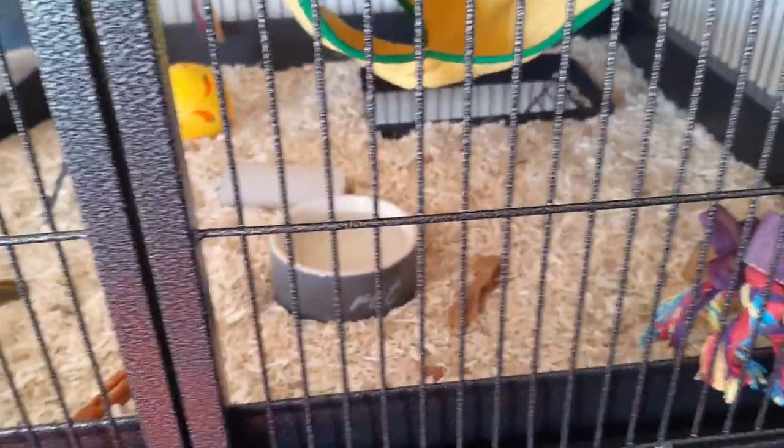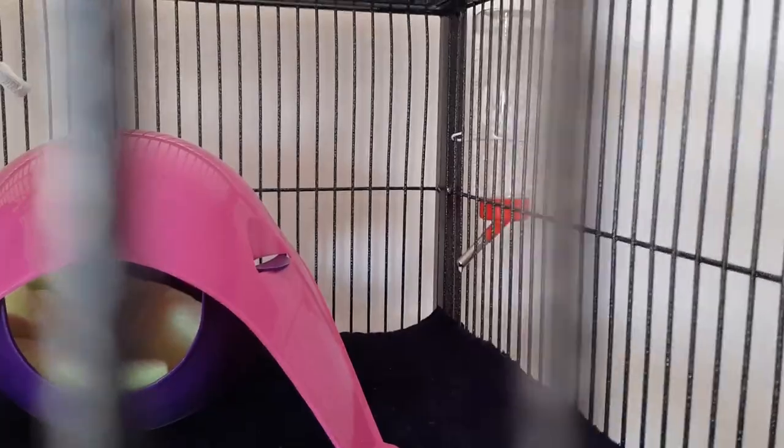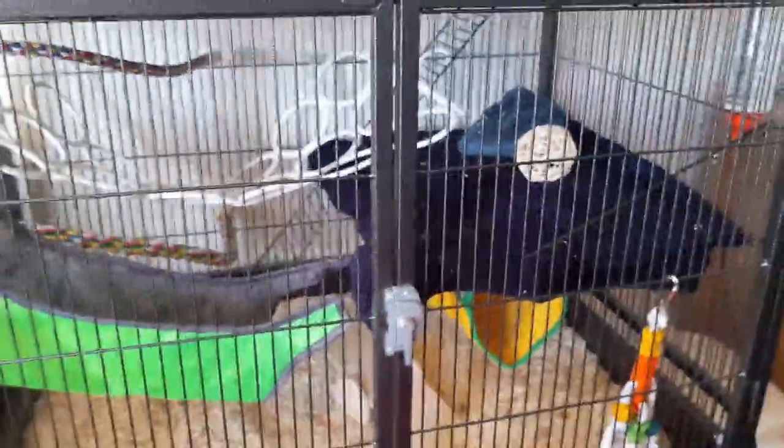It's just a really quick tour. Sorry if I'm rambling through it. I'm using a rat safe bedding, of course. Their water bowl, it says rats. And that's their water bottle. They have two of those. And they can go down the stairs. And that makes me move on to the bottom part.